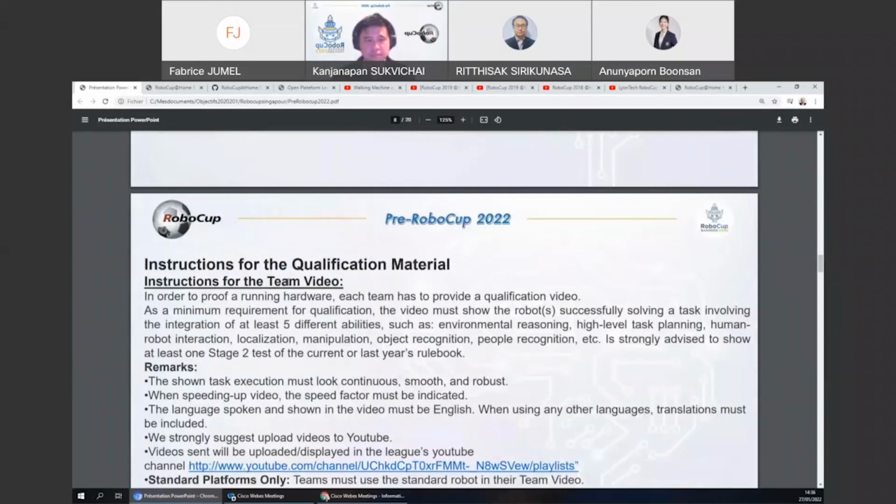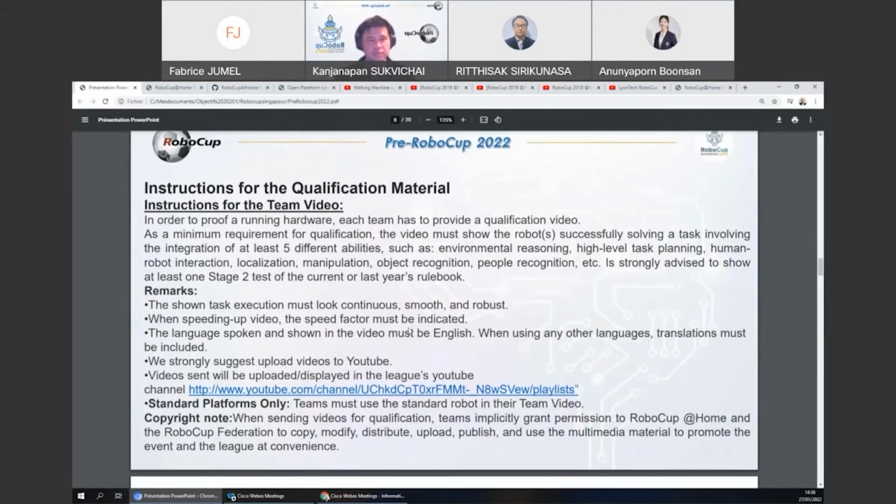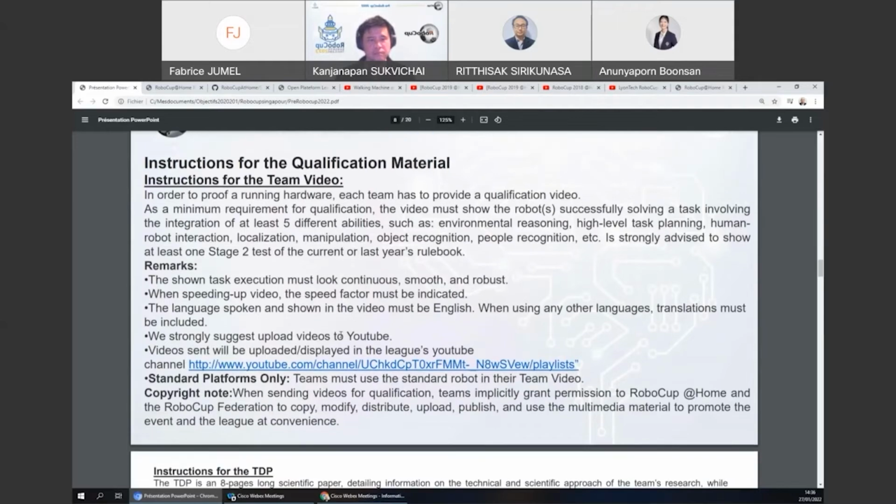We need first to have a video which shows that we are able to make a robot work on at least one of the tests, including lots of different abilities. The test normally needs to be able to recognize objects, to have some vocal interaction, and to be able to manipulate objects and so on. So you need a video in which you try to show and to prove that you are able to succeed in such a scenario in your lab.